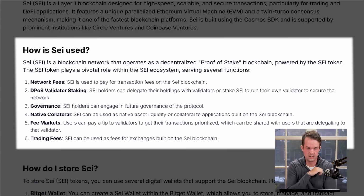The fifth thing is fee for markets, which means that if you want to transfer SEI towards someone else or another coin that's on the SEI blockchain, you can pay more to the validators to improve the transaction speed or put you in front of the waiting list if that is needed at some point. We also know that there are many transactions being able to be done every second and every minute. And the sixth thing is trading fees.